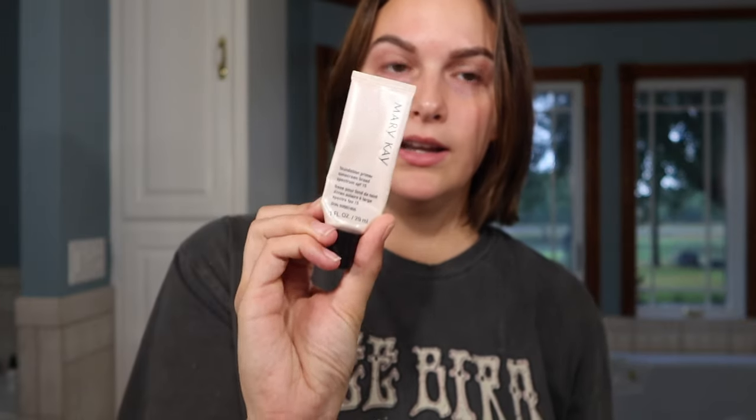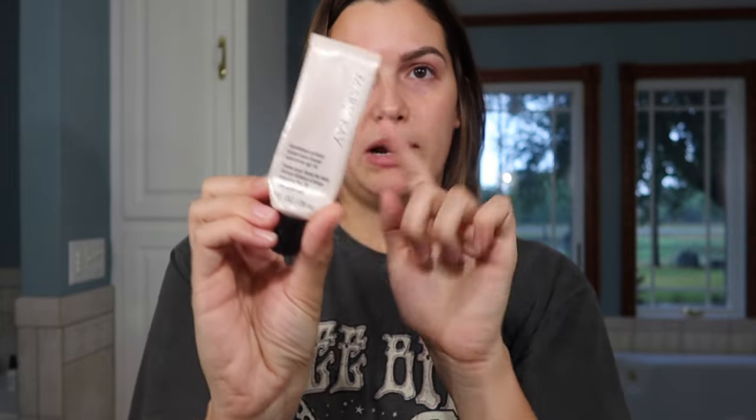The first thing that I do is apply a primer. This primer is from Mary Kay. I really like it. Is it the best primer I've ever tried? Probably not, but I'm trying to finish it up. I'm sure I can find a drugstore primer that's better. It's clear, kind of a silicone-y type primer.